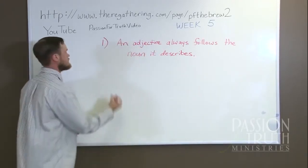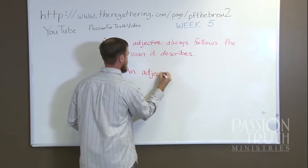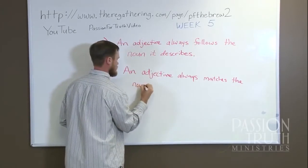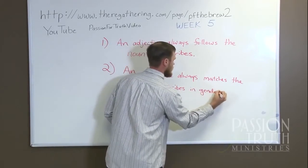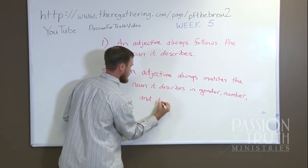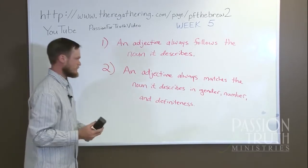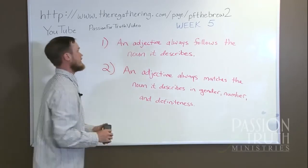Okay, so the second feature of adjectives is an adjective must always match the noun it describes in gender, number, and definiteness. Now we talked about gender and number a little bit last week, but I'll go over it again. I'm actually going to have to erase that so I have room to give the examples, but this is printed out on the notes. Okay, so an adjective always matches the noun it describes in gender, number, and definiteness.